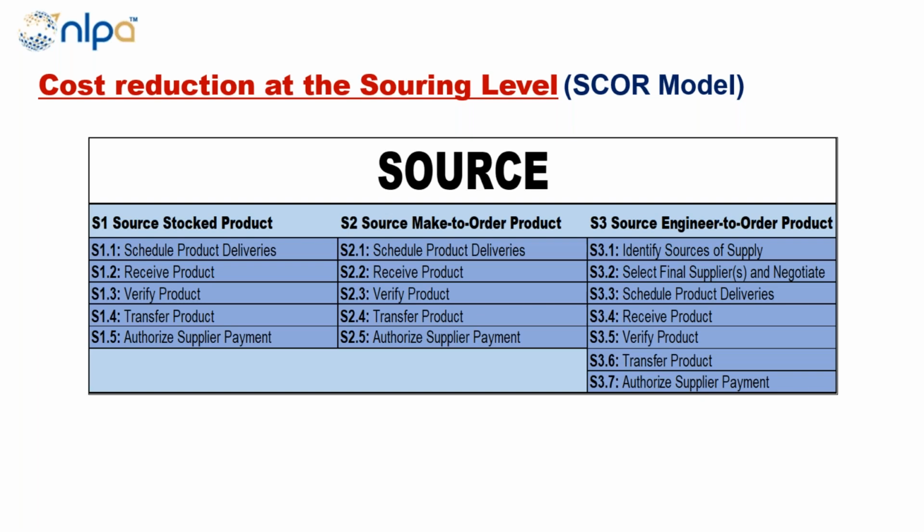They have different and unique processes, and you need to make sure that these processes are efficient, that these processes are not constrained, and that these processes deliver at each one of these steps. For example, if it's a source to make-to-order, then your input or product delivery schedules are correct. Your receiving mechanisms are correct.